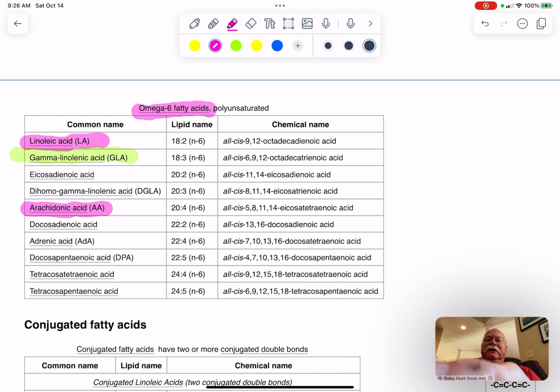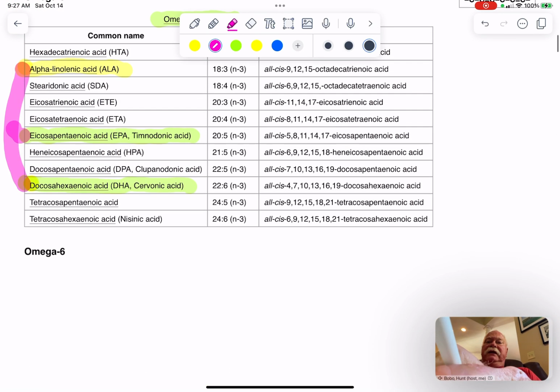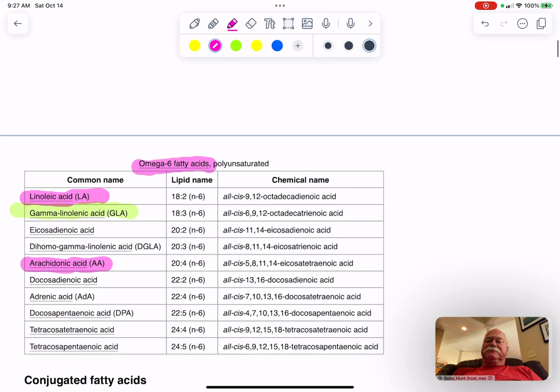Linoleic acid, LA, is omega-6. Arachidonic acid is the less common precursor to the prostaglandins. But this gamma-linolenic acid has exactly the same number of double bonds spaced out at the same intervals as this alpha-linolenic acid, except they're shifted over from the omega-3 position to the omega-6 position.